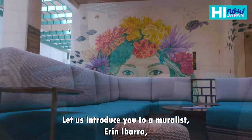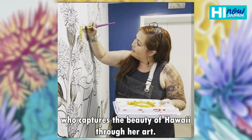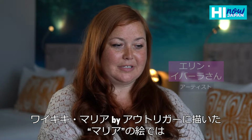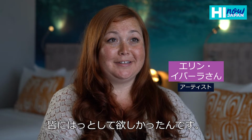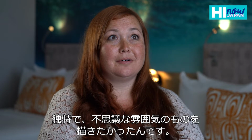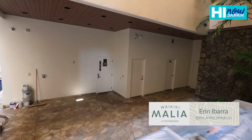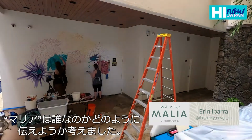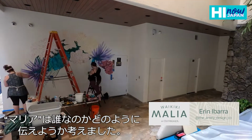When you're seeing Melia for the first time, I definitely want you to be intrigued, and I want it to feel whimsical and magical. You know, the name of the hotel is the Melia. Well, what is Melia? What does it mean? How can we tell the story of who Melia is?